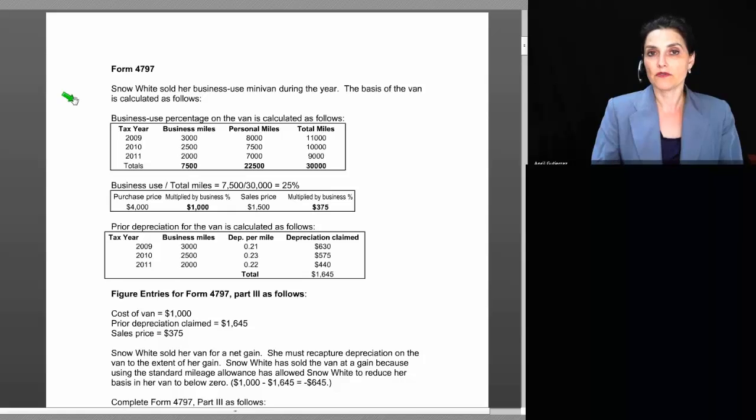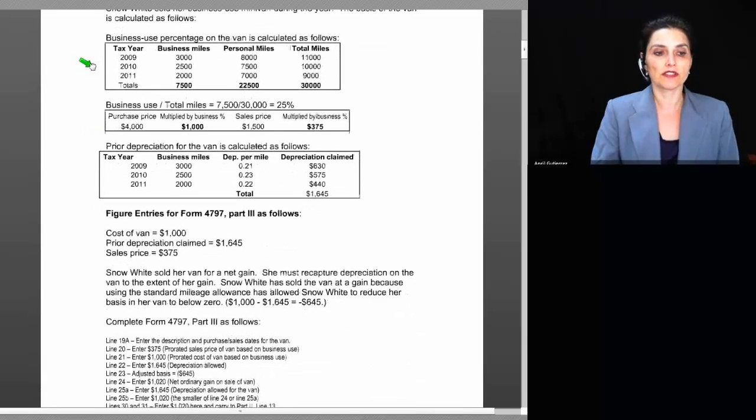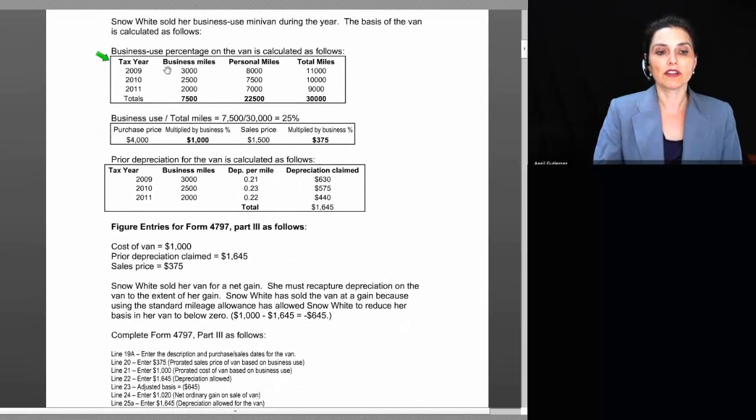And of course, the vehicle that we're talking about is the sale of that Plymouth Voyager, and we figure the basis she has in that vehicle as follows. Firstly, we look to the tax year, and we look to the number of business miles driven, and we also look to the personal miles driven, and we add those up. And for each of those years, we have 11,000, 10,000, and 9,000 of miles driven for the year. So the total miles driven for the year is 30,000. And the business miles driven for all 3 years is 7,500.